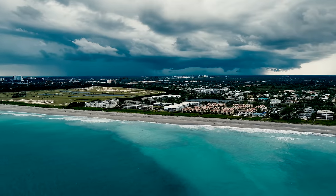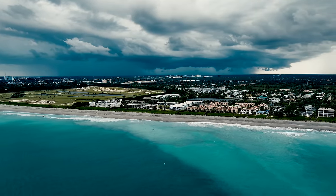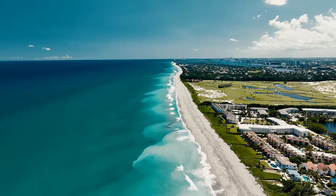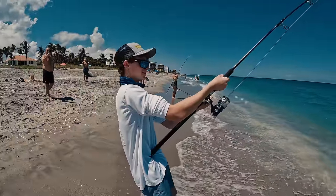And speaking of younger times, you're about to see my little brother Sam, who just so happened to move to Florida, and this was the biggest fish of his life. On his first tarpon from the beach.